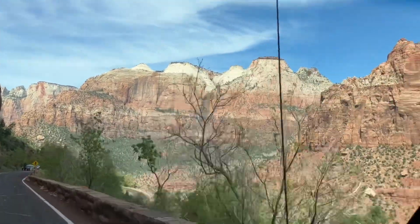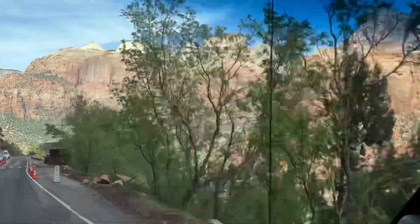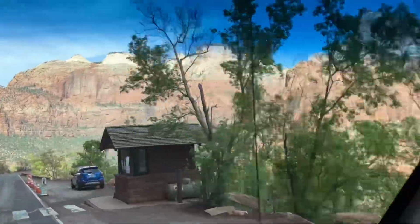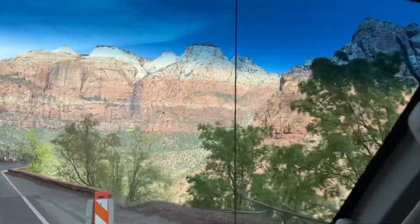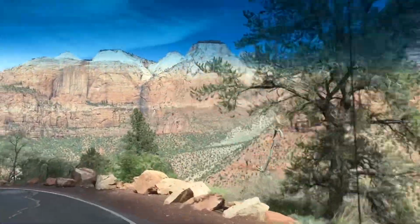As we exit the tunnel and round the corner, we get these spectacular, majestic views of these really high mountains. I have no idea how high they are. Let's just enjoy it together as we ride along.